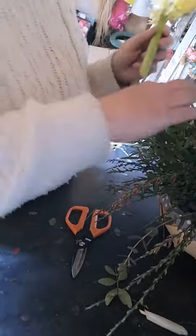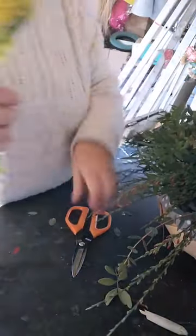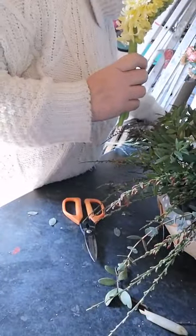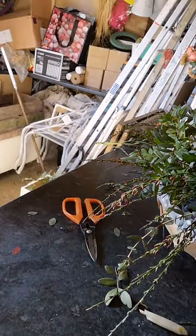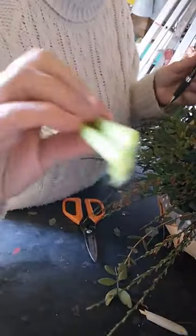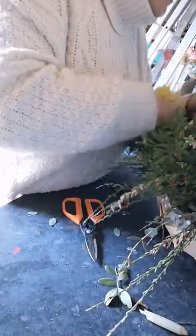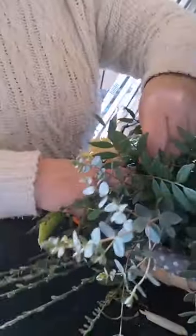You don't want to make a massive hole in your oasis as well, because then obviously you can't put anything else in it. And if you want to, you can actually make a little hole with a pen or something, which I do sometimes, just to help the stem go in. So this one is like a double stem, so it's quite big. So I'm going to make a hole where I want to put it. So that's on this side. So I just make a hole with the pen.